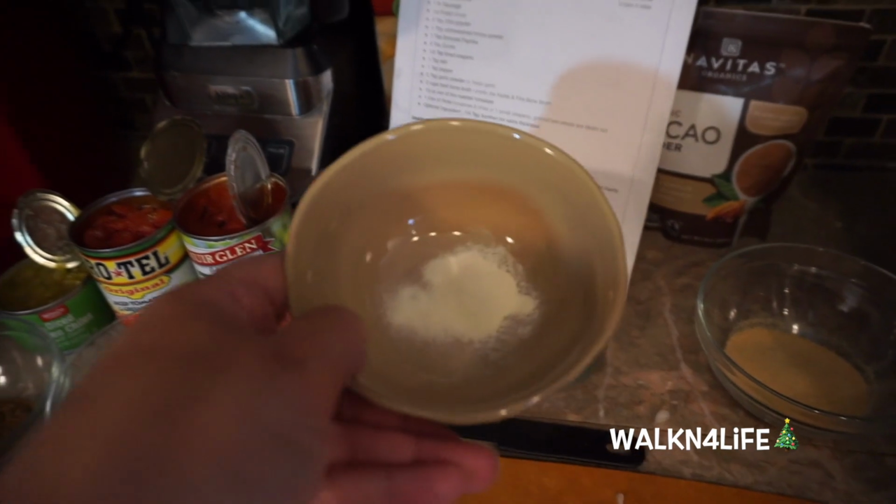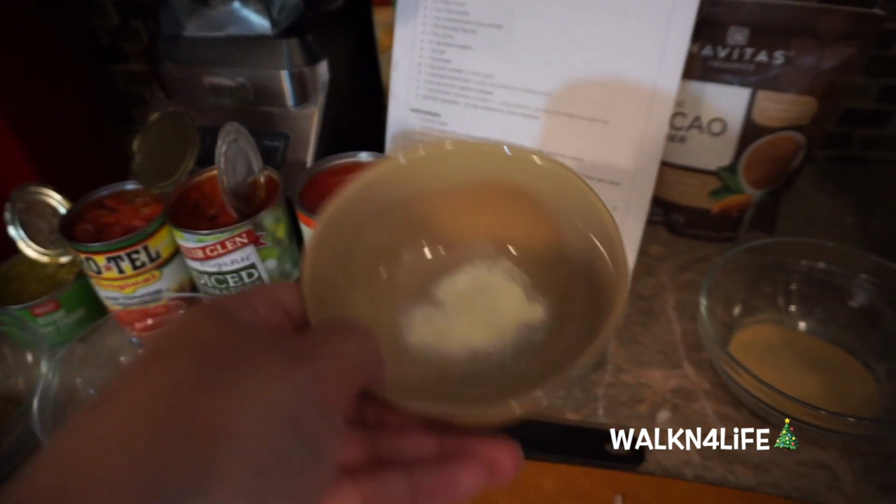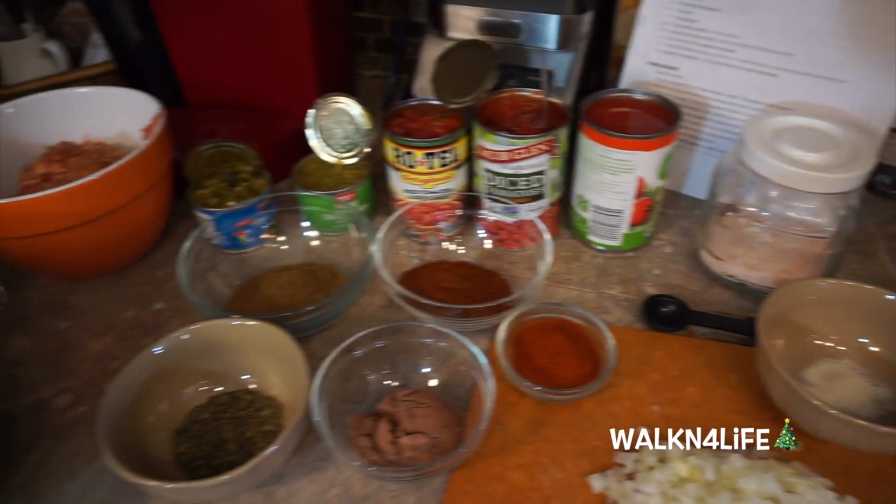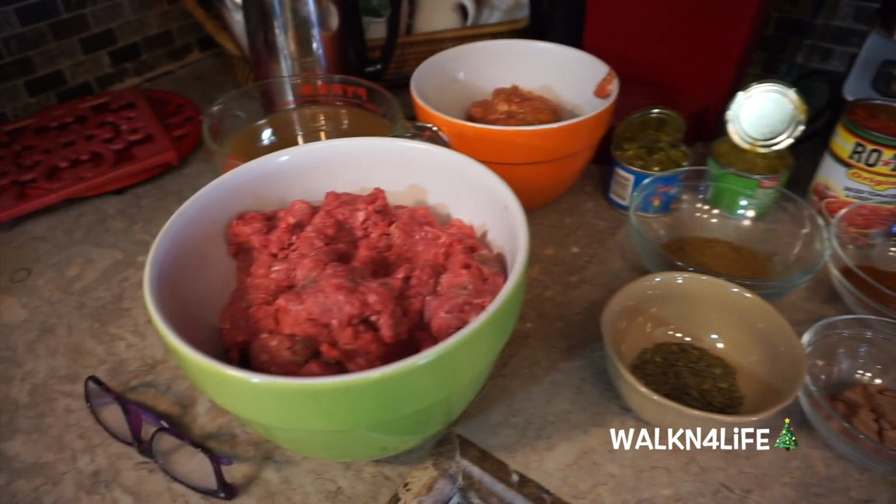And then over here I have some xanthan gum, and I'll explain that one here in a minute. So that is all of the ingredients that I will be using. Everything that I said was the exact amount for the recipe, but what I showed is obviously more.